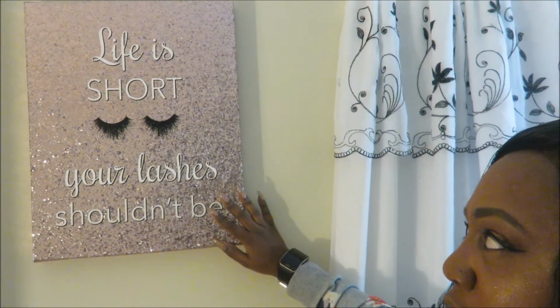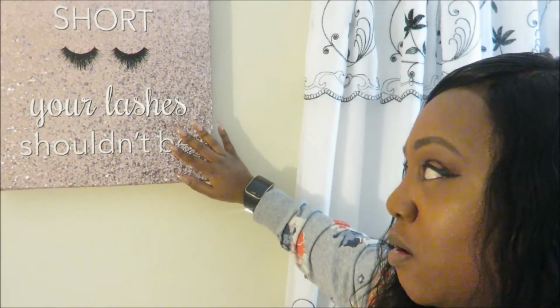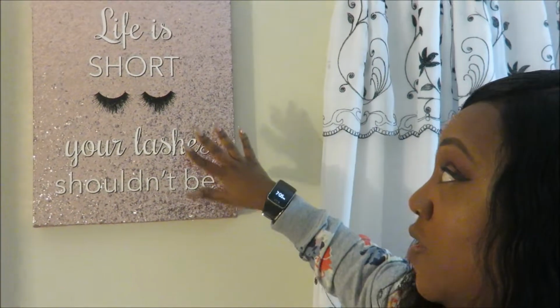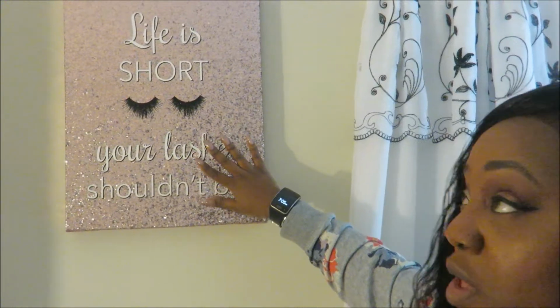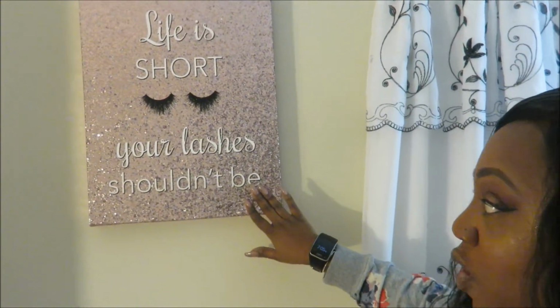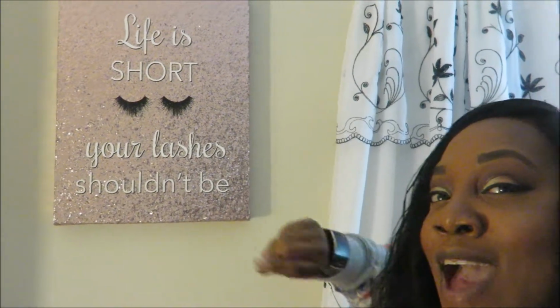at, I want to say I found this at a TJ Maxx or Marshalls, one of the two. This was about $16.99 and it says life is short, your lashes shouldn't be. So I thought this was really cute. It's like a pink glitter, kind of really doesn't go with the decor of the room, but I thought it was so cute and I had to have it.